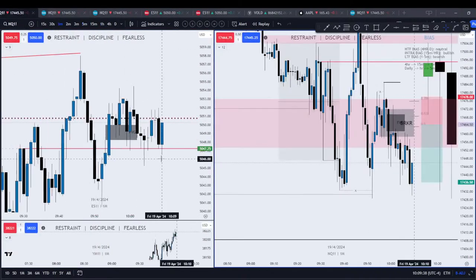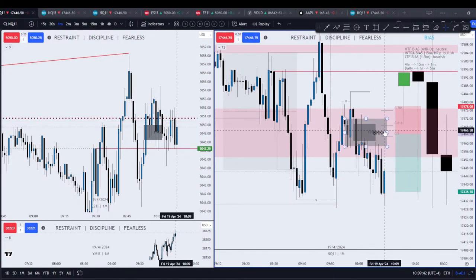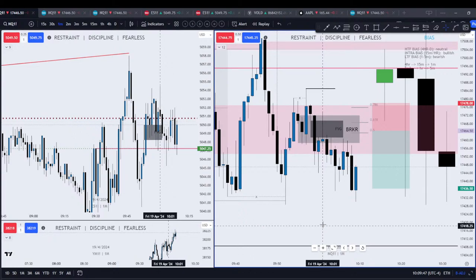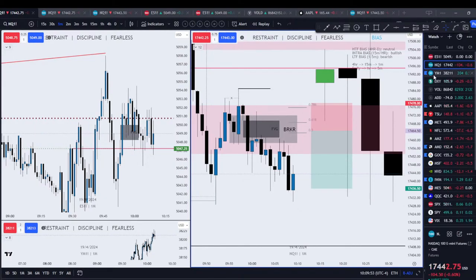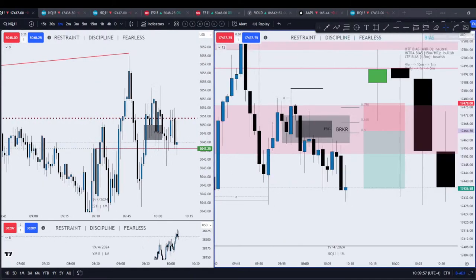Surprisingly though, ES is holding so well. So I'm looking to see if NQ can flip. Because YM is also very, very bullish here. I don't know if they're green today. Surprisingly, YM is so green today. NQ's the only one red.